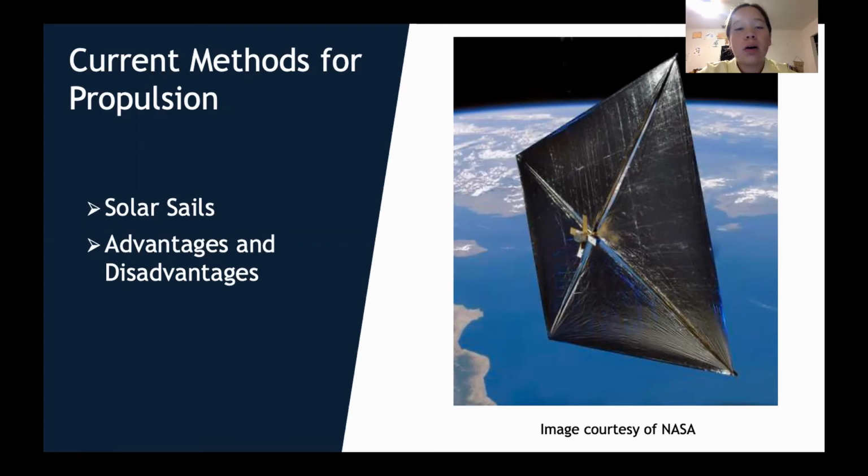Solar sails are also a current method to slow down the process of orbital decay, which is where CubeSats decay in space, and they have a longer lifespan by using solar sails. They usually cost around $60 million, but this can go all the way up to $170 million, depending on how big you need the solar sail to be.